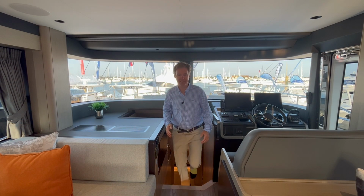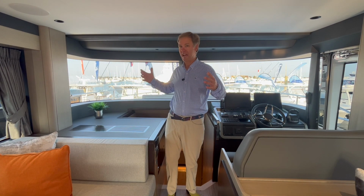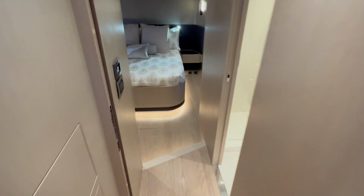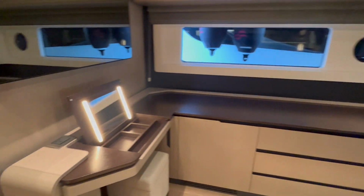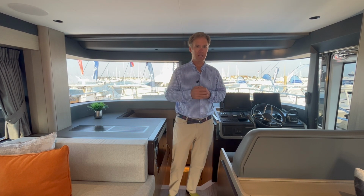Coming back upstairs, I'm back into the saloon, back into the sight lines and the view with the windows. Downstairs is unbelievable. 3 staterooms, 2 heads, luxurious accommodations even for the guests, really large, big staterooms. The room that you don't see, the use of the volume of this hull on a 48-foot boat, you don't see this very often. Really spectacular.